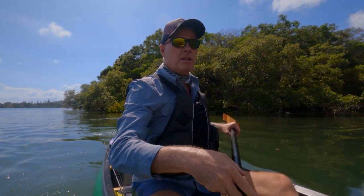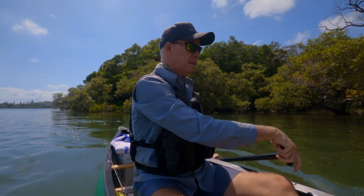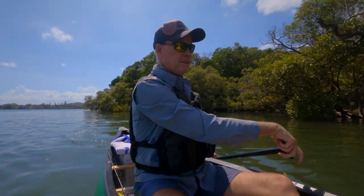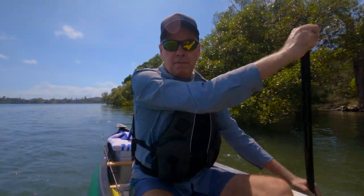How nice is this, getting along the mangroves? Already seen some schools of ocean mullet again. And I just saw another little black fish. It didn't look like a bream. Maybe a black drummer, I'm not sure. Not an expert on fish species yet.